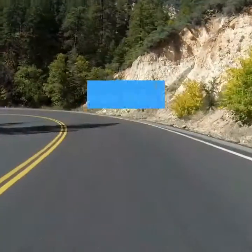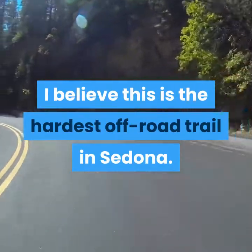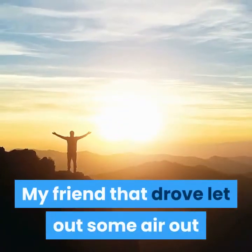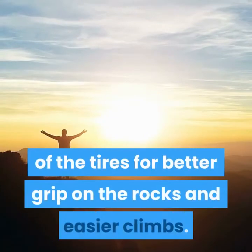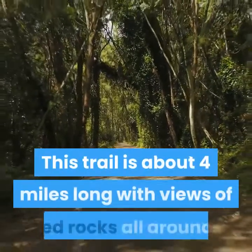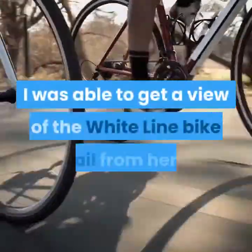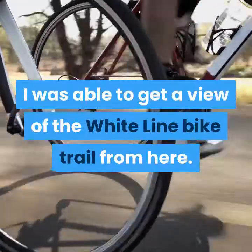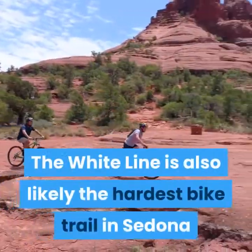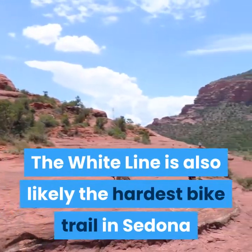Broken Arrow, hard. Don't even try this if you've never off-roaded before. The notorious Obstacle Devil's Staircase rattled my bones. It was nerve-wracking. I believe this is the hardest off-road trail in Sedona. My friend that drove let some air out of the tires for better grip on the rocks and easier climbs. This trail is about 4 miles long with views of red rocks all around.